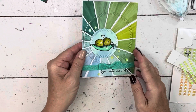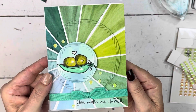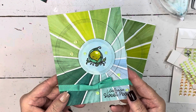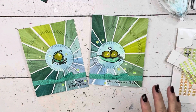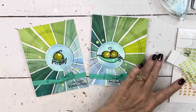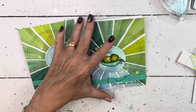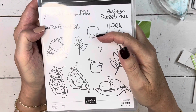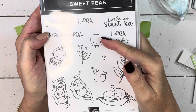So here are the You Make Me Happies. The first card I did was Welcome Sweet Pea. Then let's take a quick look now that you have seen the peas in all their green glory. Isn't that just a fun card? It's a happy card. So we have Hello Grumpy. I would really like to give this to my husband. I should just make it up.